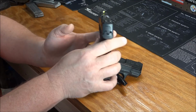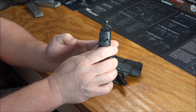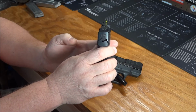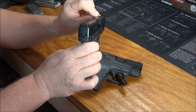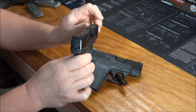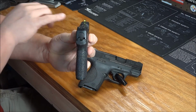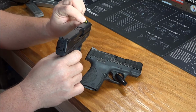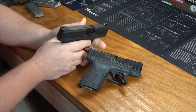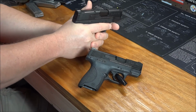And this one, as you're going to see, these are different sights. These are the XS, I believe, tritium night sights. These are the big dots. I like the yellow. I do not like the orange. Again, my personal preference. I'm not saying the orange is bad or wrong. That's just my personal preference. But these, and it's nice because it's a large yellow dot, it's very easy to pick up. It's a very easy sight to find. When you're looking down the sights, that yellow dot is there.